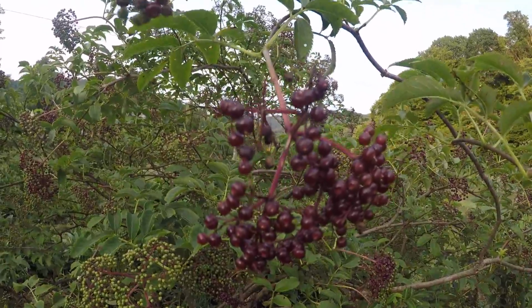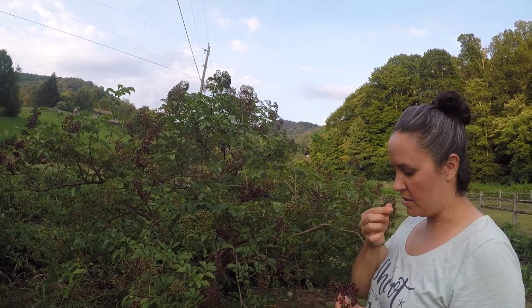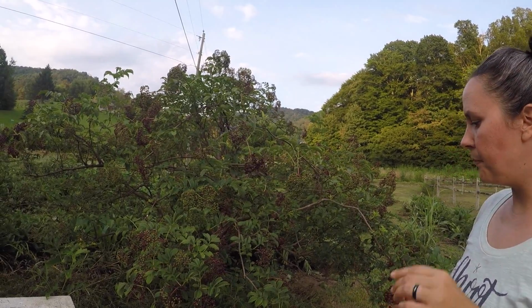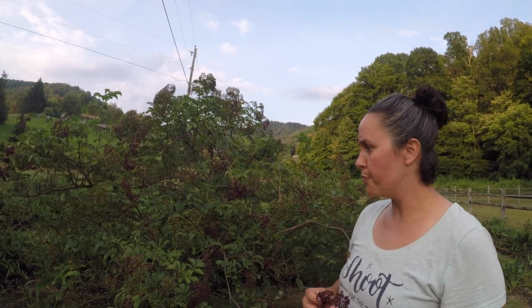You could pretty much call them trees, but they turn a deep burgundy when they're ready, and you could just taste them. And I've been eating this one. Very mildly sweet, but really it's a medicine, so you can use the flowers for making salves, and you can use the berries for making wine. But we really like to make elderberry syrup, which is like a cough syrup, immune booster.